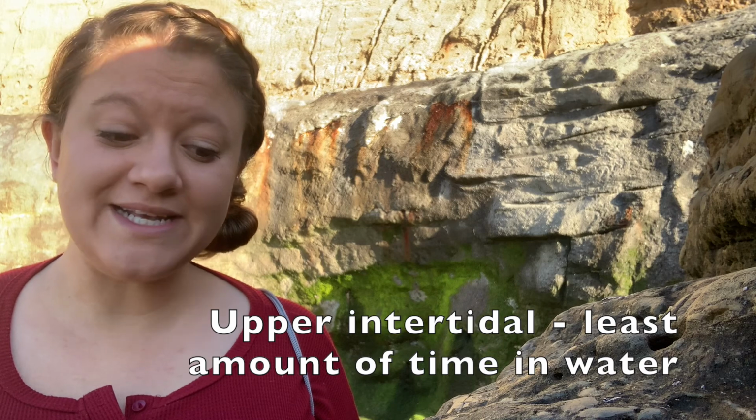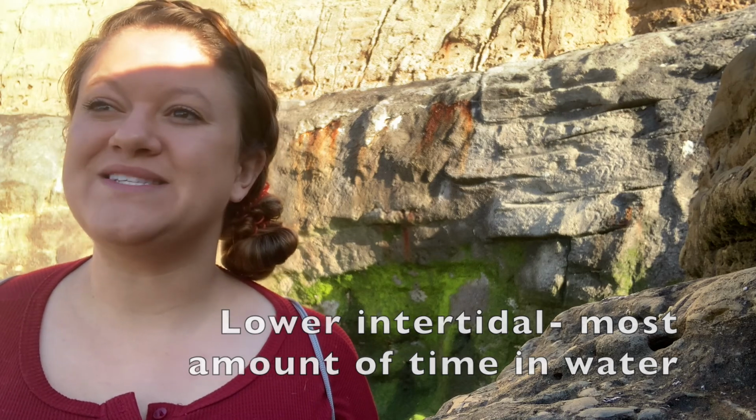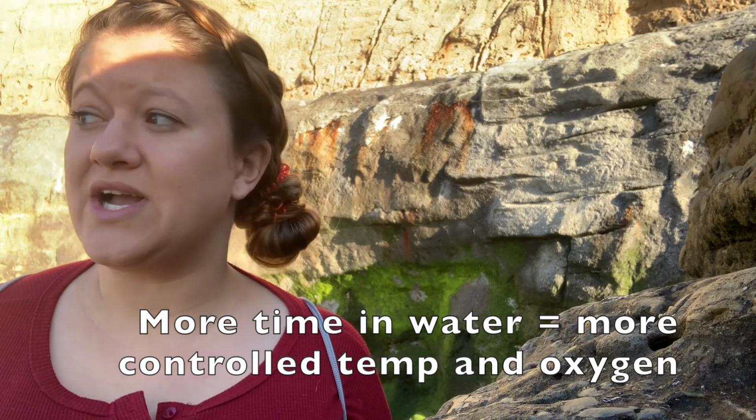And all of these are named based on how much time they spend out of the water versus how much time they spend covered in water. The upper intertidal zone spends the least amount of time covered in water, and the lower intertidal spends the most time covered in water, which means that the animals that live in the lower intertidal are things that don't really have to worry about temperature stress, about oxygen stress. They have enough to breathe, right? So I'll take you through the different zones, talk you through what we're seeing, and hopefully we'll find something really cool today.